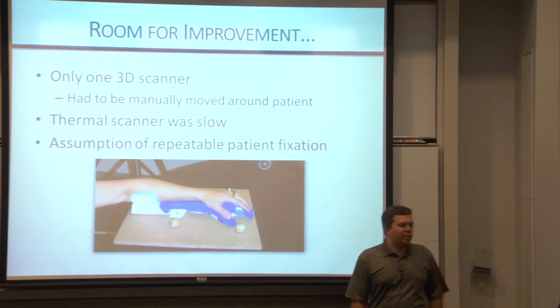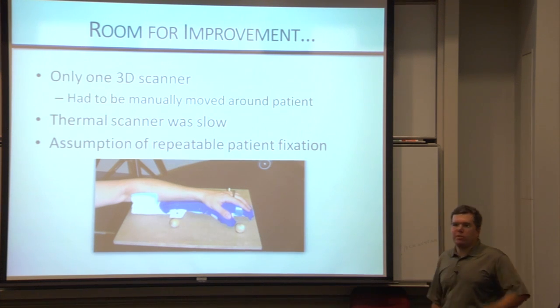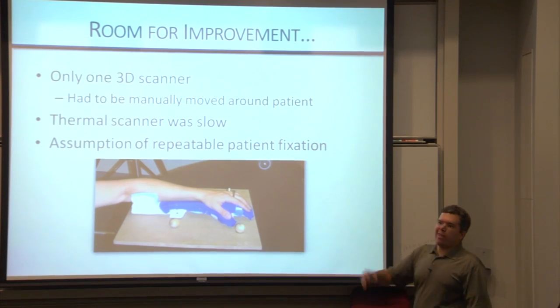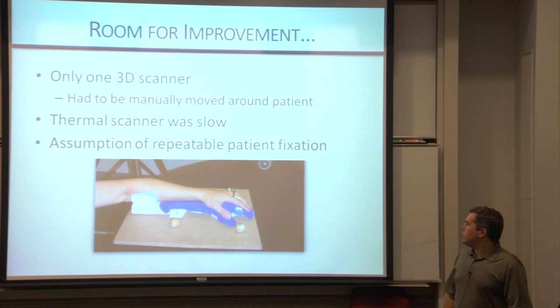There was also, and this was an issue that never really got resolved even by 2011, which is when our involvement with the project ended, an assumption of repeatable patient fixation. In other words, that their hand was completely immobile during the entire procedure, and that if they came back 3 months later, that their hand ended up in the same spot for purposes of doing delta measurements.